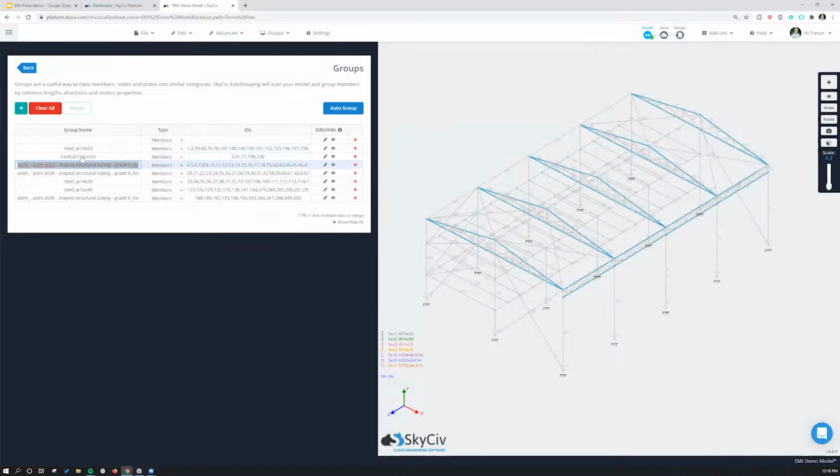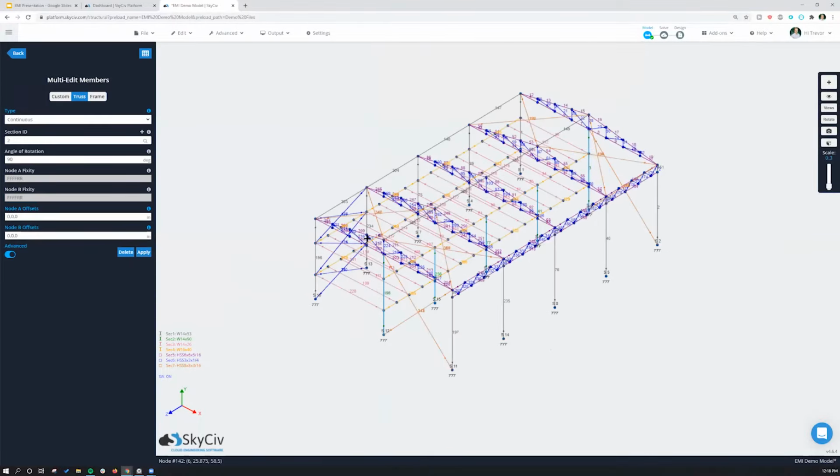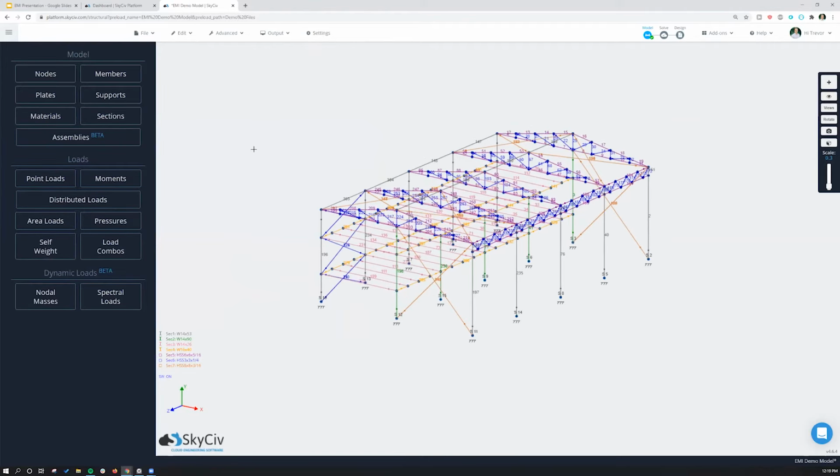But what's nice with groups in this case is that if you select a group, you can basically edit it all at one time. So it's easier for the actual selection process. Now from here, all I had to do is select that group, and now I can change all these members at one time. I can change their section, I can rotate them, I can change their member type, adjust their member fixity, stuff like that. So that's where that grouping comes into play. And we'll see that come into play in a little bit as well.